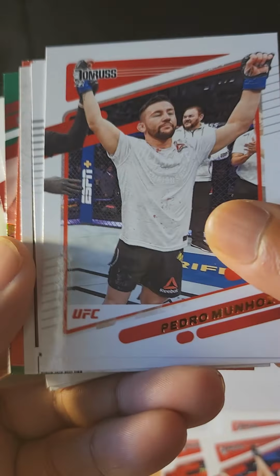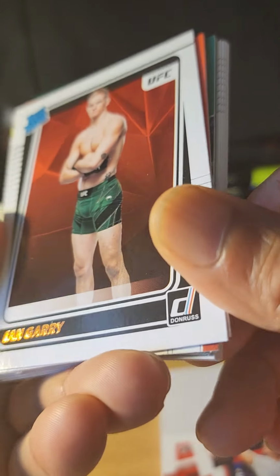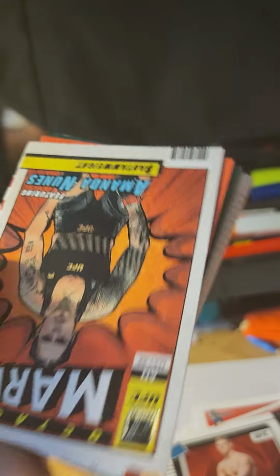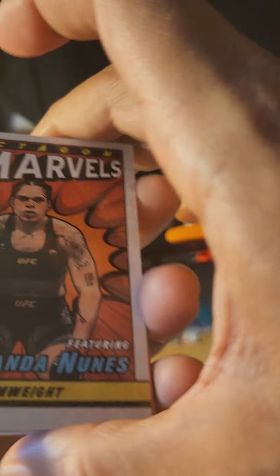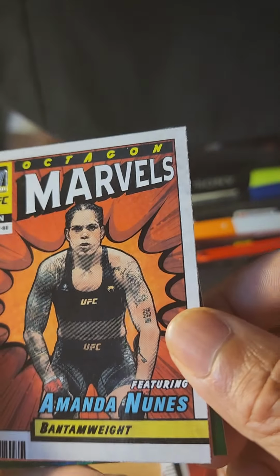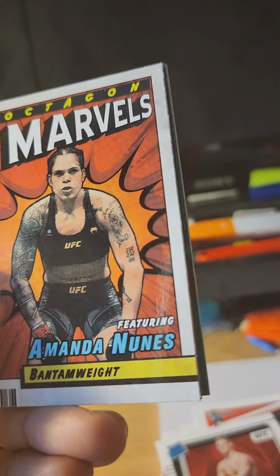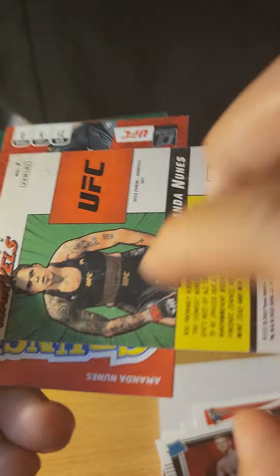Pedro Munoz. We have a rated rookie card of Ian Gary. And we pulled a Marvels card of Amanda Nunes. That's a nice one. Amanda Nunes is badass. She's fighting the female Pena that I just pulled. So, it's a nice card.